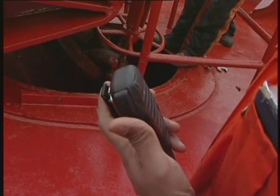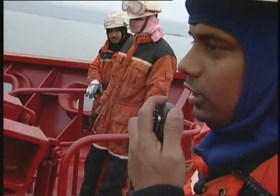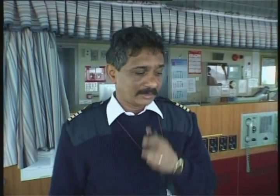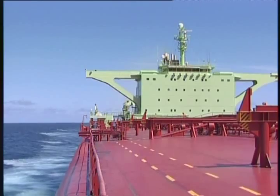As soon as I have dropped my way off, I will tell you to start lowering. Checks, too, must be made on communications between forecastle and bridge, especially on the largest ships, where the sheer distance between the two might otherwise be a problem.